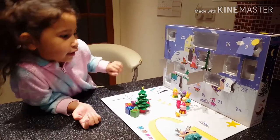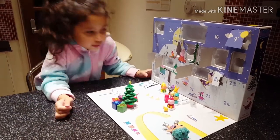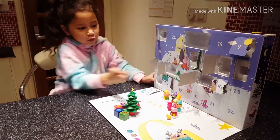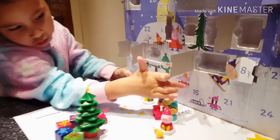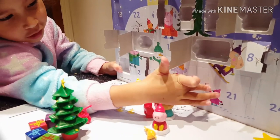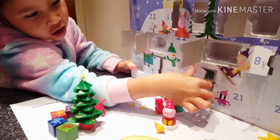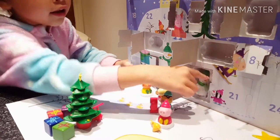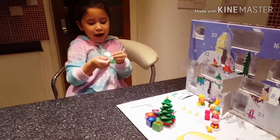Oh, it's a 1 and a 5. 15, right here. I wonder if it's going to be a sled. That would be so cool. Oh, or a person. Oopsie, wrong. This one over here. Yellow one. What is it, guys? What is it? Oh, it's a snowman.